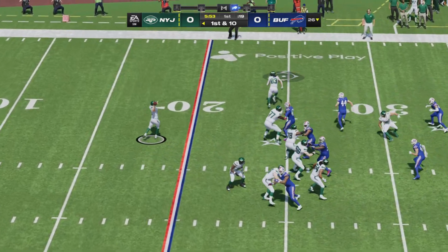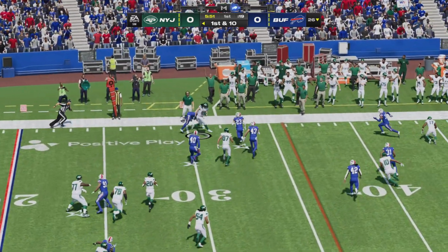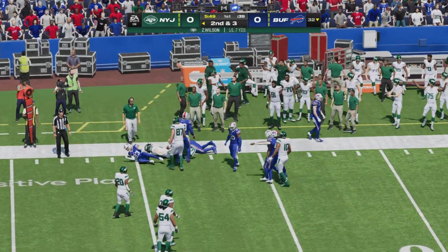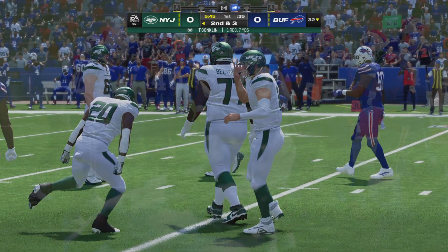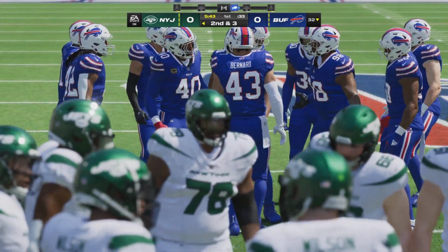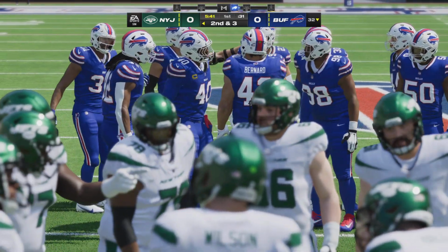They go play action with Wilson. Open man here is Conklin. And able to break one tackle, but then quickly brought down. But a nice little gain. So the completion good for 7 there. And that'll bring up second down.